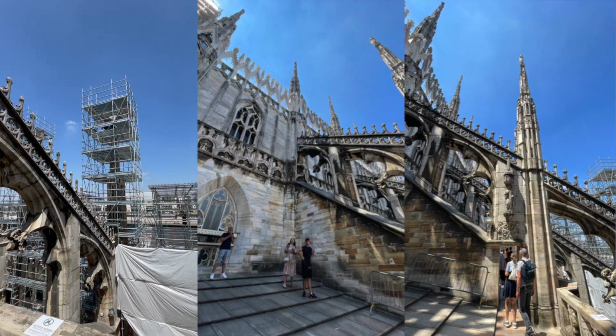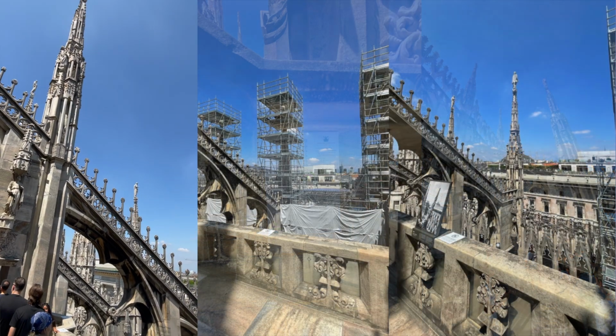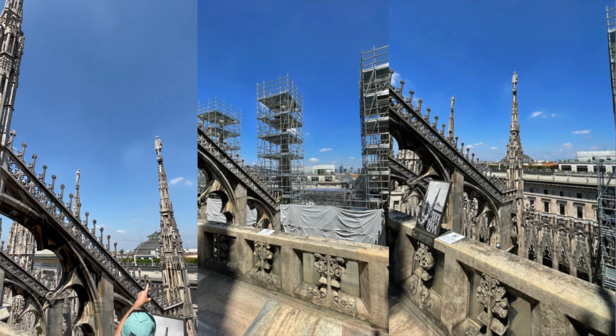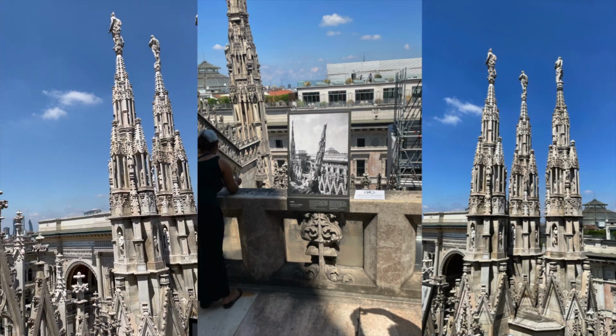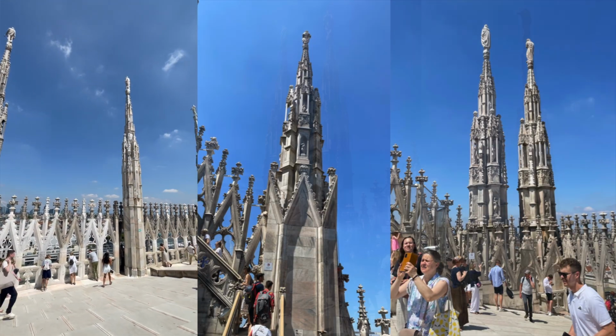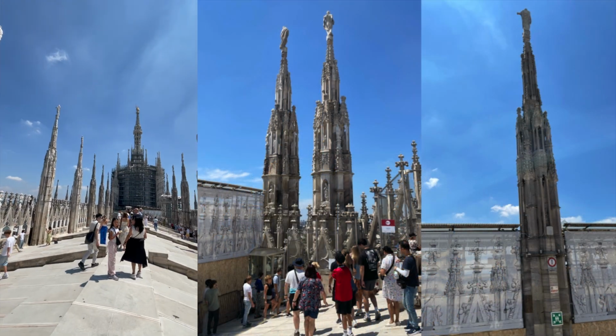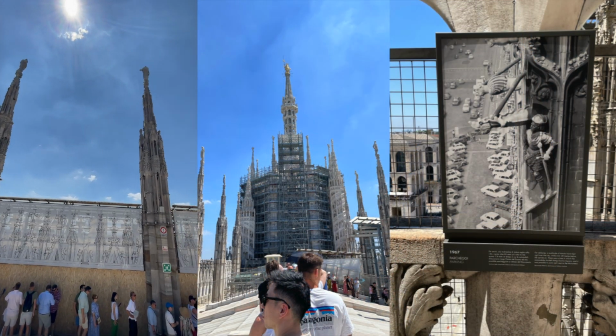We walk along the marble paths and admire the fine details. Up close, we see the flying buttresses that support the tall walls. Every piece of pink Candoglia marble shows careful craftsmanship. Now we enjoy the view of Milan. From above the ground, we have a full 360-degree view of the city. We can see modern buildings and old landmarks side by side.